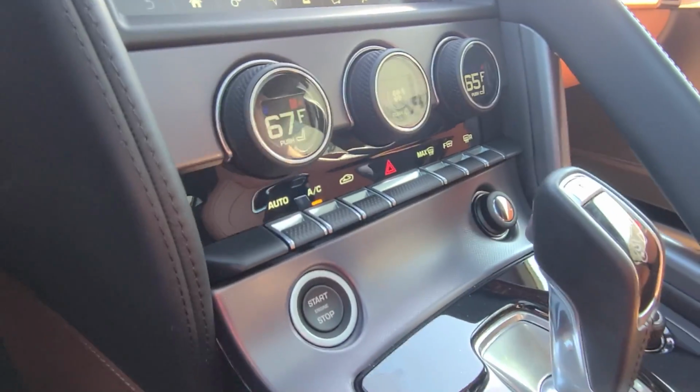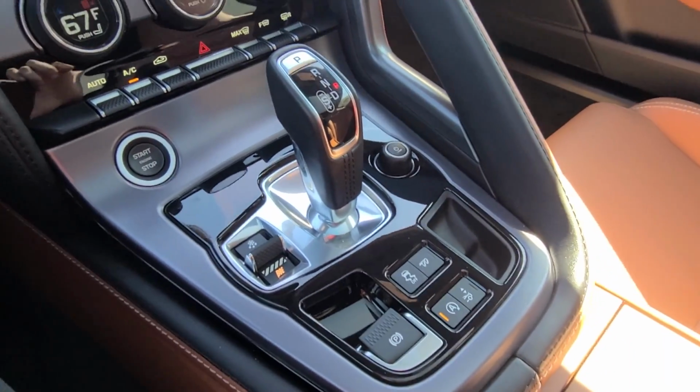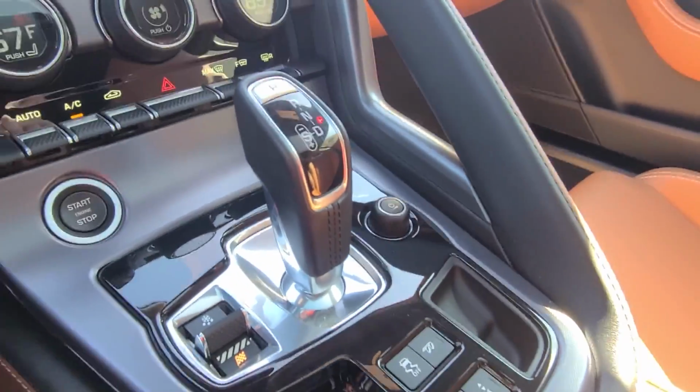You also have some basic switches, all of which are in very nice condition. And a quick tour of your center console area. Of course, you have your start-stop button, and then surrounded by this beautiful piano black trim, you do have a nice leather-wrapped gear selector.